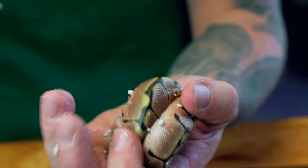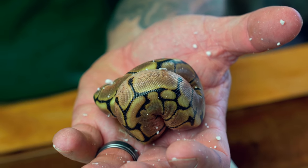And then we just have a little fire spider here. So this is a two gene animal, fire incomplete dominant, and then the spider.